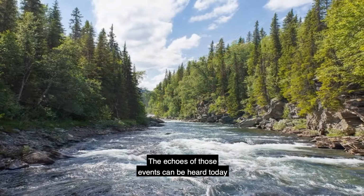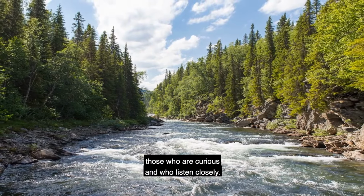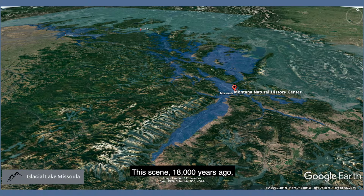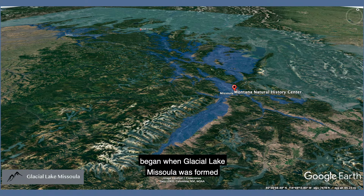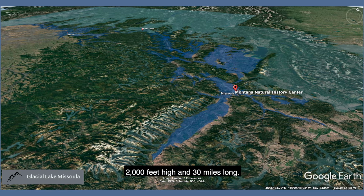The echoes of those events can be heard today in the stories the rocks in the river tell those who are curious and who listen closely. This scene 18,000 years ago began when Glacial Lake Missoula was formed by a lobe of the Cordilleran ice sheet, 2,000 feet high and 30 miles long.